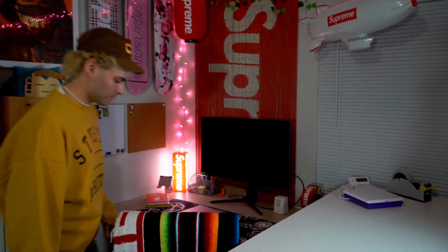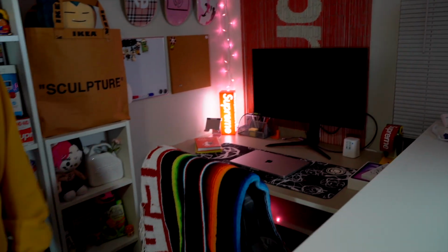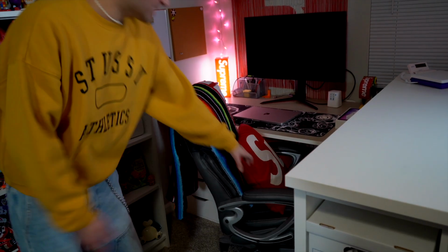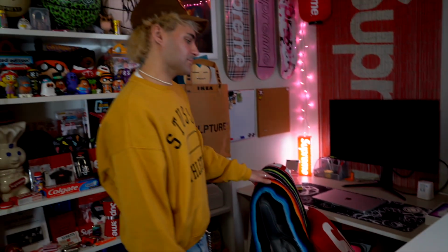Then here is my desk where I do all of my editing and stuff. Here's my laptop right there. And just another Supreme lamp and another Supreme lamp over here. I got 2 of them. Then on my chair, I got the Supreme, what is it? It has a certain name to it. I can't think of it right now, but it's a blanket, as well as a Supreme pillow on there. I don't really use it when I sit there, but it's just for looks.